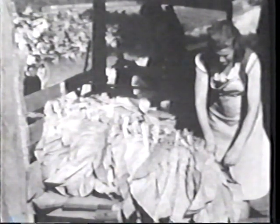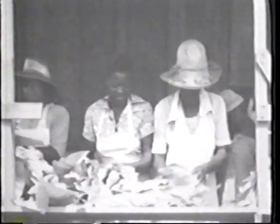Now, it was an art within itself for a stringer to string tobacco. I can't describe how it's done, because I never did learn how to do it myself, but it was fascinating to watch a stringer string tobacco, put tobacco on a stick. I thought when I got old enough to string tobacco, I had really accomplished something.